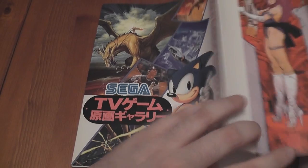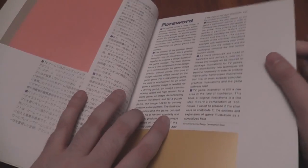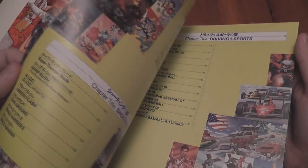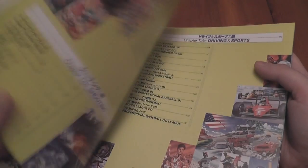First thing that I found out was it has a dust sleeve on, and there's the actual physical cover of the book. And what's really cool about this book is both versions of it are printed. It has dual languages. So here you've got the Japanese forward, and over here you've got the English translation. And this is true for absolutely everything in the book. Every bit of text has got an English translation.